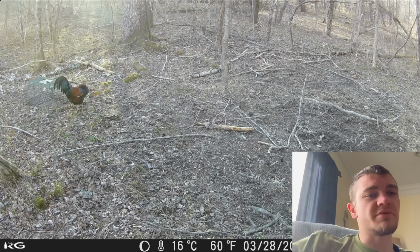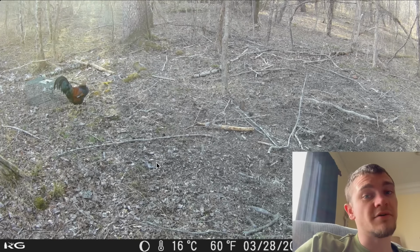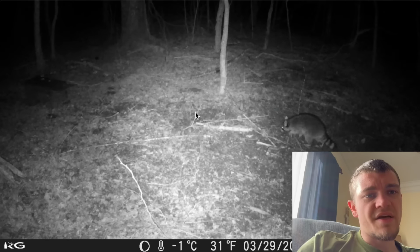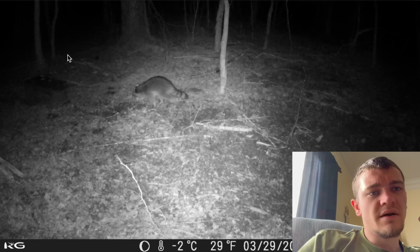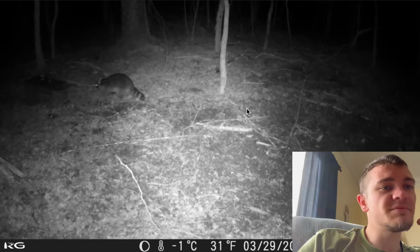Anyways, first thing we're seeing, Daryl, my chicken. I don't know what he's doing, but he's making sure he knows what's up. Then we're going to skip into the night. First video we got is the raccoon itself. And then the raccoon is moving in on the dog proof, which is right here. And I believe the cage trap is over here. So, looks like he actually passed up the dog proof, because it's in the same spot.